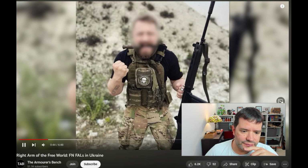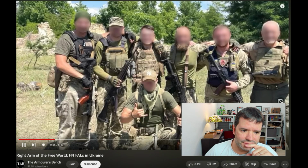Fixed stock 50.00 metric pattern type 3 FALs were shared. The first in the second week of June, and the second at the end of the month. The second photograph was posted by Ukrainian combatants in the Mykolaiv region. It's possible that both of these rifles may have been civilian-owned weapons pressed into service. It's impossible to know for sure.